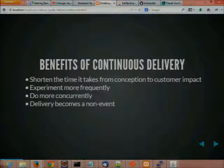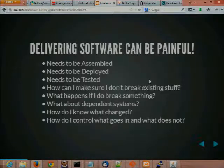And probably the other thing is delivery becomes a non-event when you get to continuous delivery. You've automated so much that it's not weird to do a delivery. You're not on a call for 3 hours in the middle of the night because you don't want a site outage with your customers. You're just thinking, I'm just pushing a button. If it doesn't go well, I push another button. Problem solved. But what keeps us from doing this?